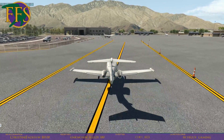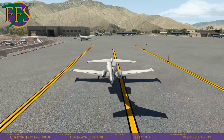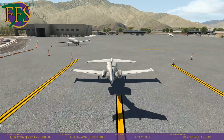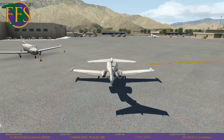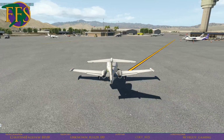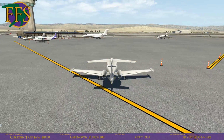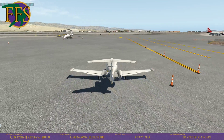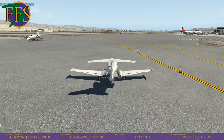Tower, Piper 612 Charlie is about 15 miles to the west, inbound for full. 64 Golf Charlie, Bakersfield Tower, good evening. Enter left downwind, runway 30 right, and report midfield. Okay, left downwind for 30 right, we'll call midfield for 4 Golf Charlie. 218 Kilo Alpha to the ramp, you can remain this frequency, good night.